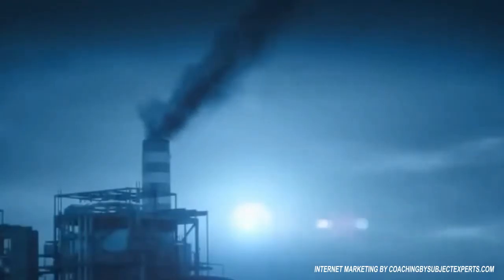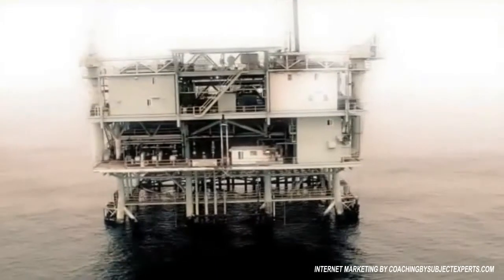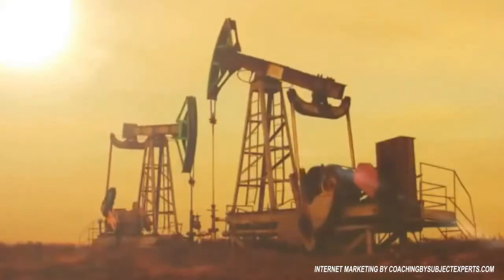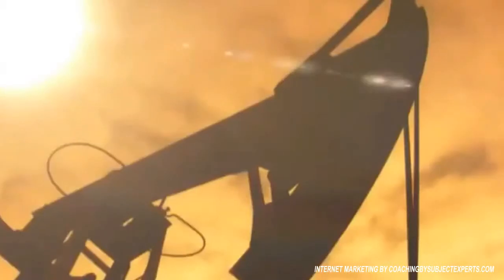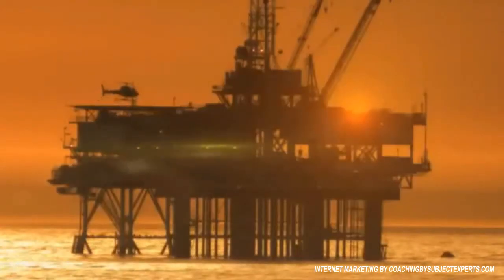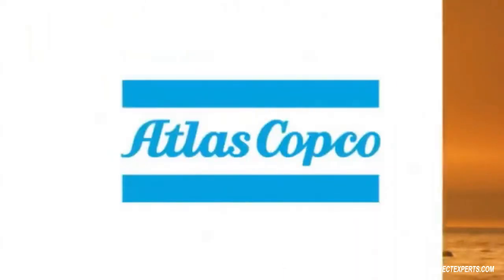A world leader in compressed air solutions, a presence in more than 160 markets and an extensive global service network. Highly trained personnel for onshore and offshore projects, from upstream to downstream applications. These are just a few of the benefits of working with Atlas Copco.